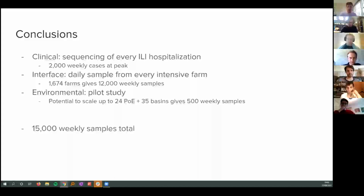You might remember earlier, I mentioned currently sampling 20,000 samples a week for coronavirus. It's not a fair comparison, because this is metagenomics, which is much harder, and untargeted, which again takes longer and costs more compared to the very, very high throughput targeted coronavirus sampling. But I think it does demonstrate that 15,000 is a vaguely realistic number. Also, this whole approach is highly adaptable. On the clinical side, you could expand it to include other indications beyond influenza-like illnesses. On the animal interface side, you could just do more sampling and include smaller farms. And obviously, I've already mentioned how the environmental can scale up.